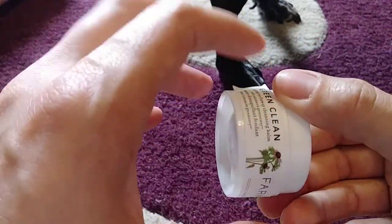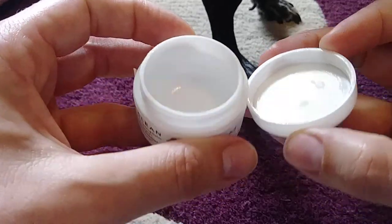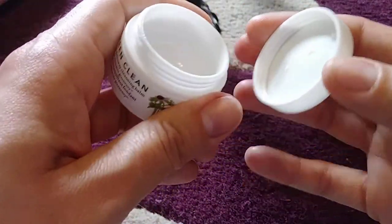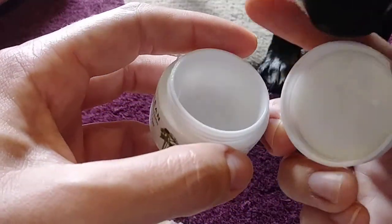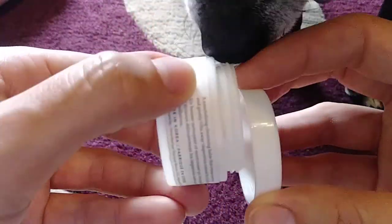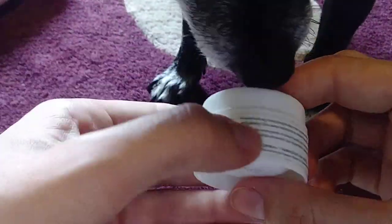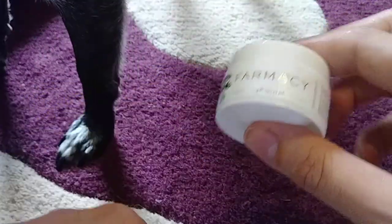I don't wear so much face makeup that I need a cleansing balm. I just prefer to remove my makeup with some micellar water on a cotton ball. But it did work well. I wouldn't buy the full size because I don't need it, but it was nice to use. And like I said, I don't really like fragrance on my face, but it did smell really nice.